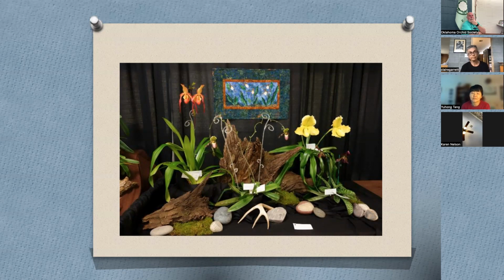I'm not sure if it was meant to be part of that or just happened to be in the line of view. But here they just did an exhibit of the slipper orchids. There's some papillopetalums and looks like some cypripediums in there. And unfortunately, there's a couple of the smaller ones in the middle there that kind of got lost in the noise. So maybe that should have been pulled out a little bit towards the front, but I don't think we needed necessarily the stones.